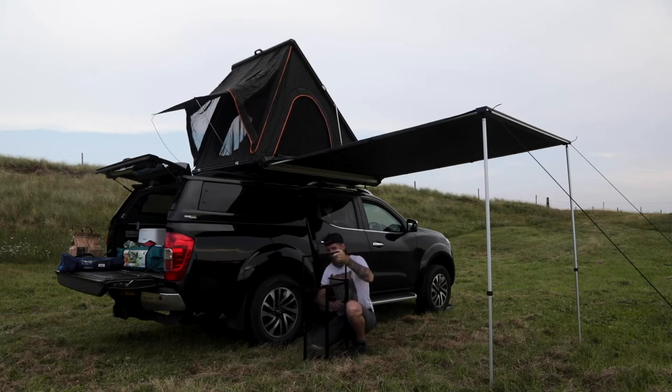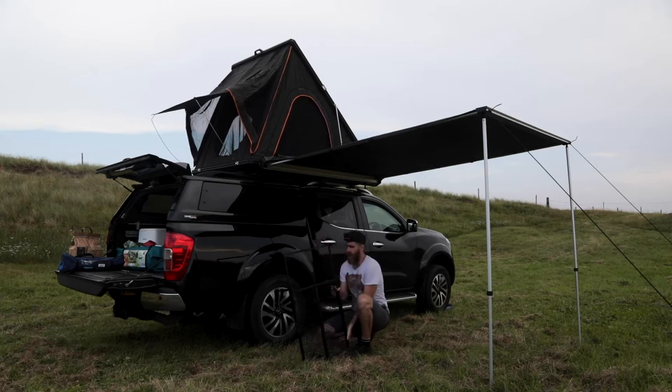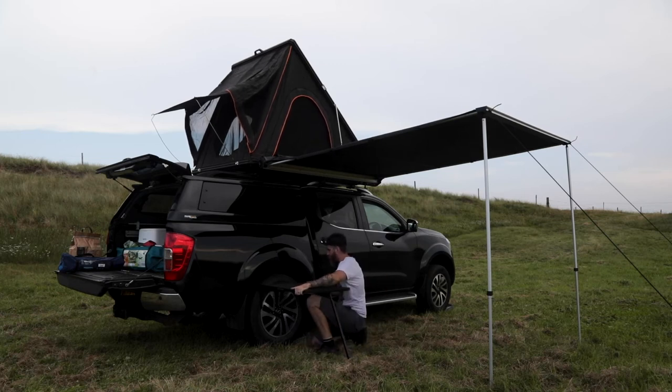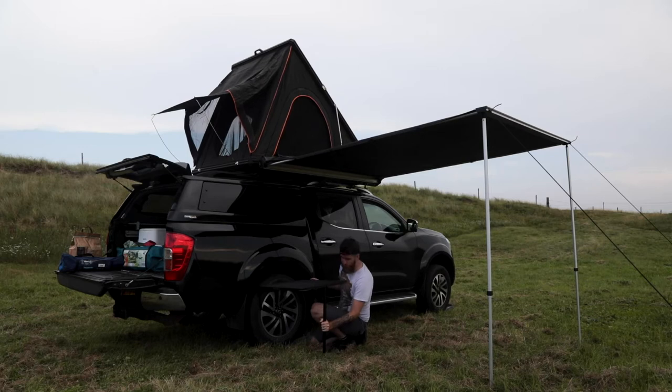So guys, basically what this does, it hooks over the car wheel, so I've got to get it in a position where I can put it on, and then I'll get it set up a bit further, try and not destroy my car. So let's put that on there. That feels pretty good. There's also a little support arm here to help you get the table level. There we go. And I'll level it out.